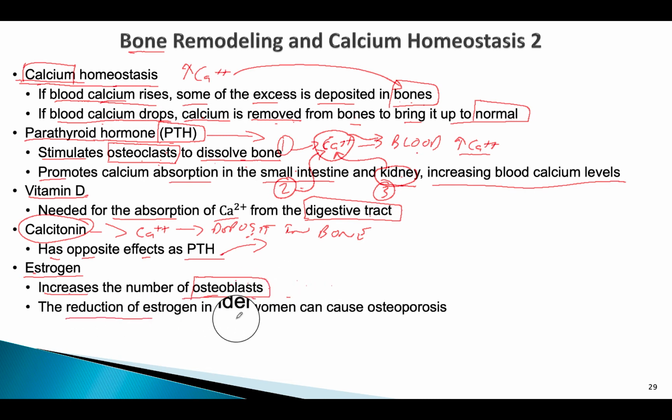Reduction of estrogen in older women when they reach menopause, right? So when they reach menopause, now they no longer have estrogen, or they have a greatly reduced amount of estrogen in their system, then that could lead to osteoporosis. Why? Because they no longer have the osteoblasts that maintain the bone health. All right, so that is the bone remodeling and calcium homeostasis here.